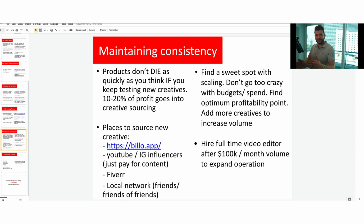Focus that attention, that budget, that capital back into the content, like 10-20% of your profit. Then find the sweet spot with scaling. Don't go too crazy with budgets and spend. Find the optimum profitability point. You might be very profitable at $5,000 a day, but then you try to scale to $15,000 a day with ad spend and it's not as profitable anymore. So just scale down, find the spot where it's optimum scalability, and add more creatives to increase volume.